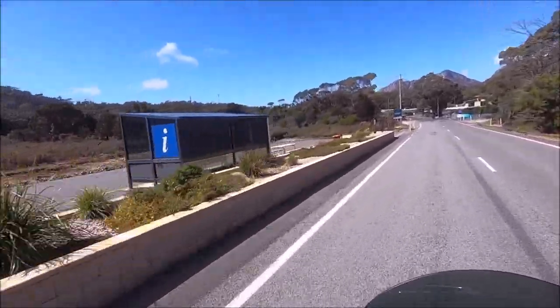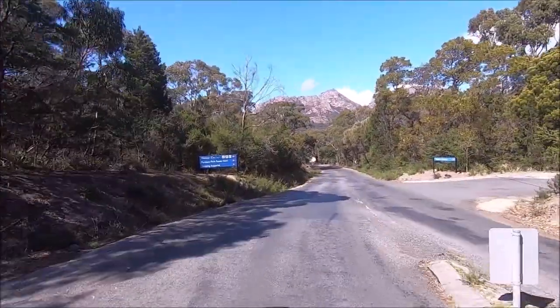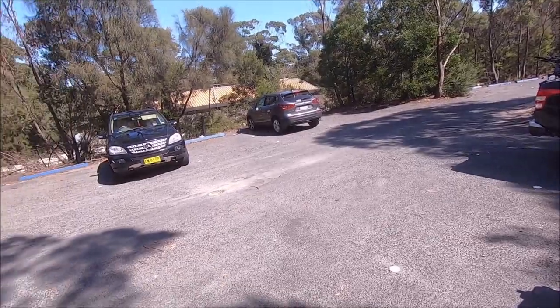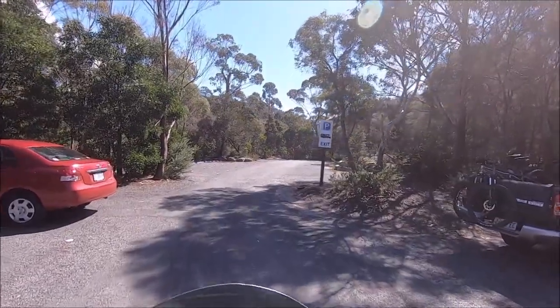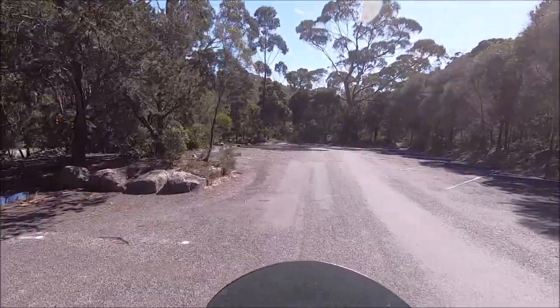So we're at Coles Bay now, guys. Just park tickets here. Visitor centre. So, we'll go in. We'll go and ask a couple of questions, like cost. Okay, let's go. We'll go in and see what this Wineglass Bay has to offer.